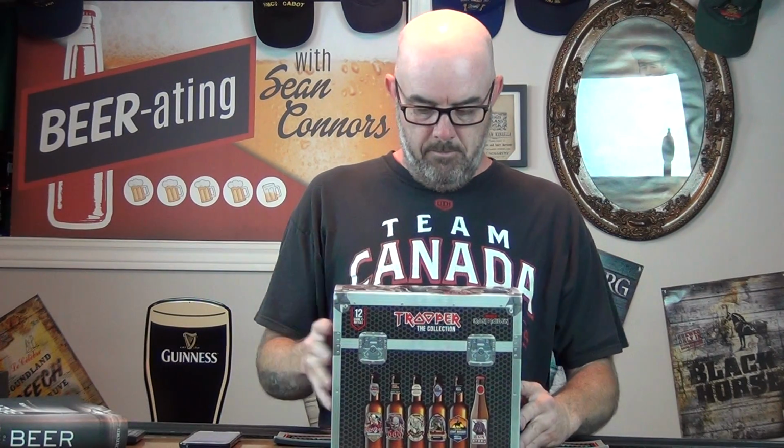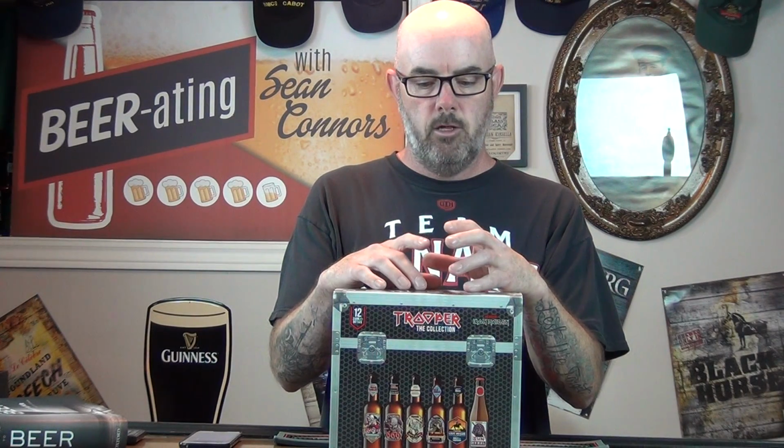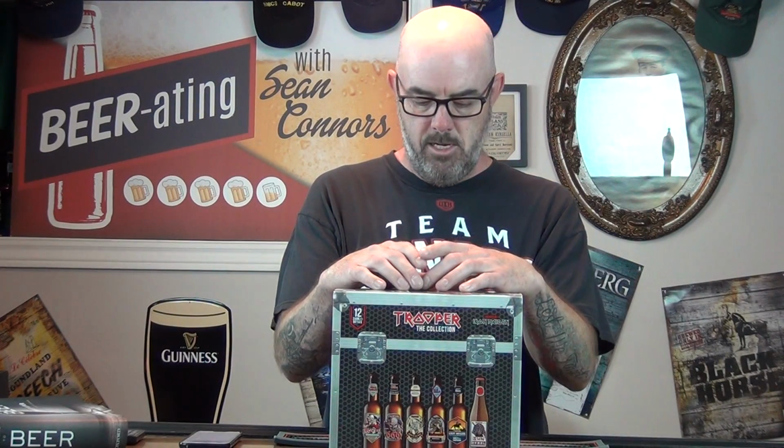This week, as you can see, I got the old Trooper box out again. So I'm going to zoom in just so if you haven't seen the previous episodes, you know what I'm talking about. A little bit of background. Basically, this is the Trooper collection. It's a pack of 6 beers, 2 of each, developed by Bruce Dickinson, the lead vocalist of Iron Maiden. And they're related to the different albums of Iron Maiden.